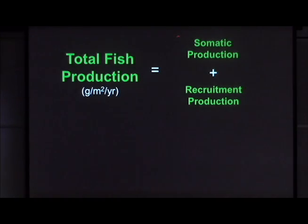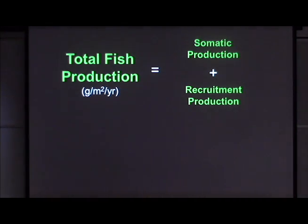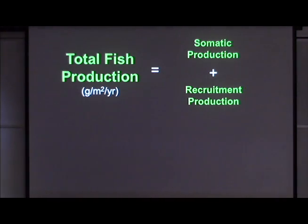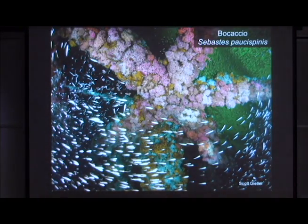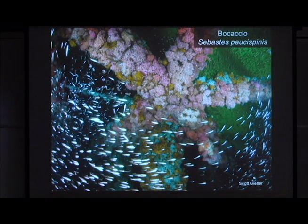Okay, so that's the somatic production component. How much are the surviving fish growing over the course of a year? But we still need to account for recruitment. So over the course of a year, you have new fish coming out from their planktonic stage to their more demersal stage, living associated with hard bottom or hard structure habitats, arriving.